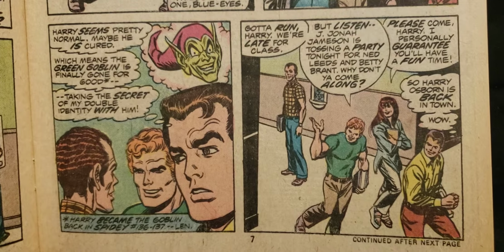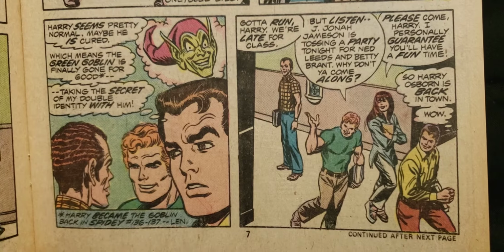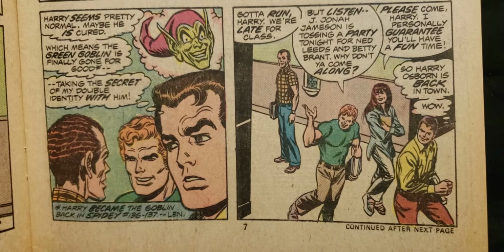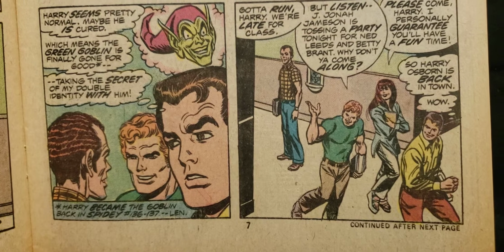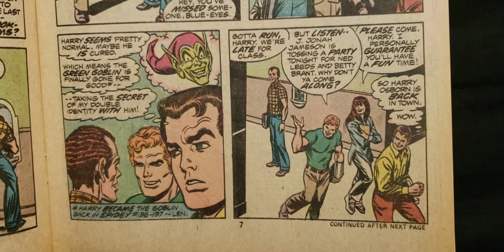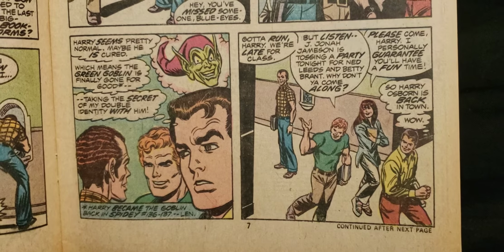Harry seems pretty normal. Maybe he is cured. Which means the Green Goblin is finally gone for good, taking the secret of my double identity with him. Okay, Harry became the Goblin back in Spidey 136 and 137. They're going off to class, and they're asking him to go to a party for J. Jonah Jameson's going to have a party.